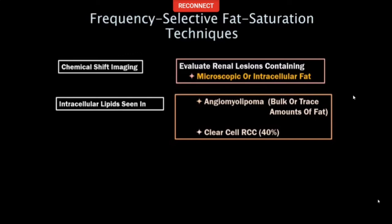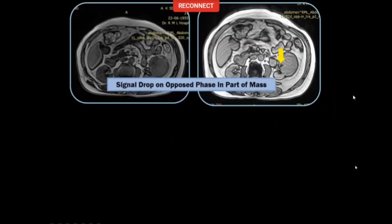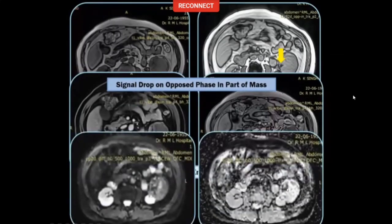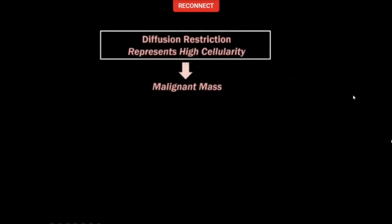Angiomyolipoma, as we saw, about 40% of clear cell RCC can also show presence of fat. So these are the in and opposed-phase images. In this cystic mass, you see that this is a small focus of signal drop that can be appreciated. On contrast enhanced imaging, enhancement is seen just in this part of the lesion, and you find that even diffusion restriction is present in this part of the lesion. So you know that you're dealing with a malignant lesion, which indeed is a fat-containing RCC.